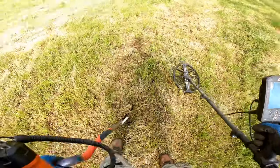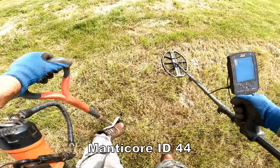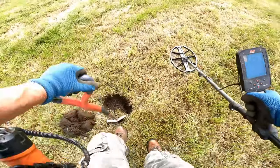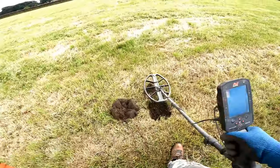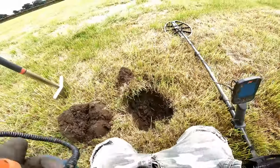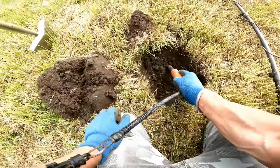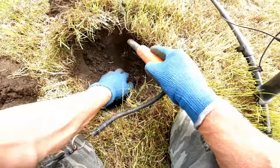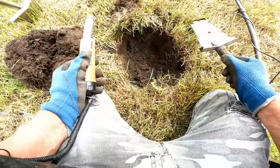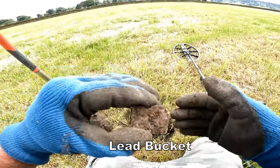44. What's that? Sounds like it's straight down, actually. But we'll see. What's there? What's there? Oh dear. It's a piece of lead. Lead bucket.